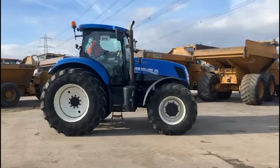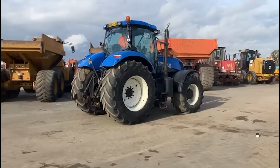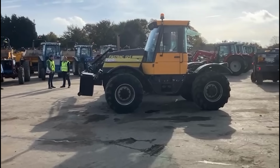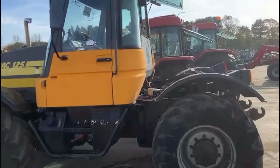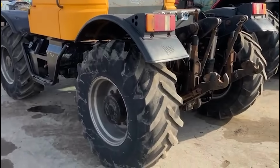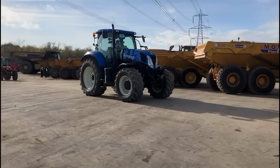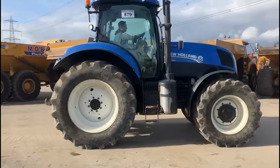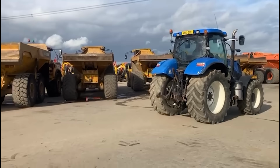T7220 heading to the ramp. There's a happy driver there, which is good. Tidy. Nice early fast track. Fast track 125, I bet that. I wonder what year she's going to be. Got a J Reg. That's got the smaller wheels too, so. T7210 heading off. Thirteen plate. We're going to see what they make in a minute.